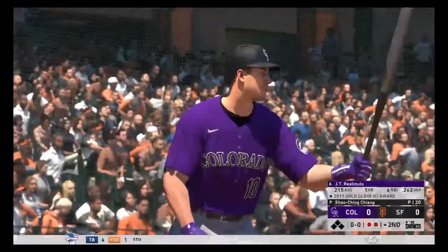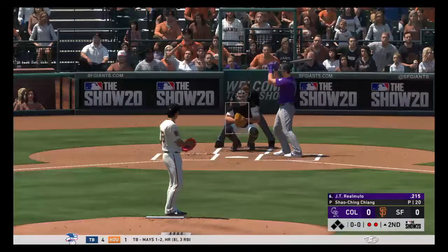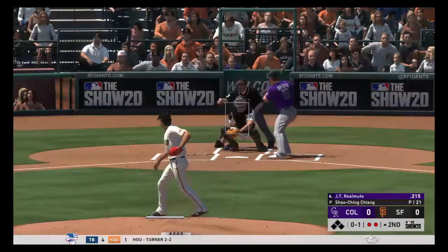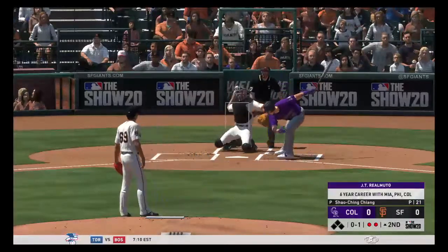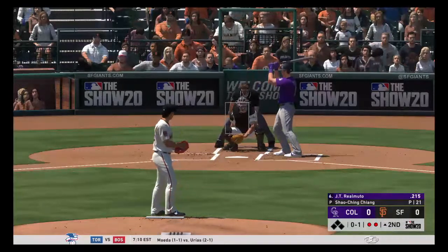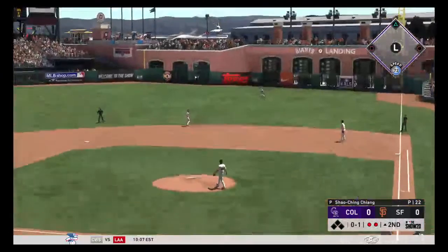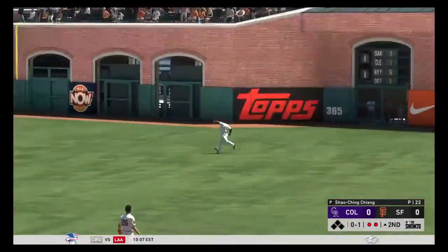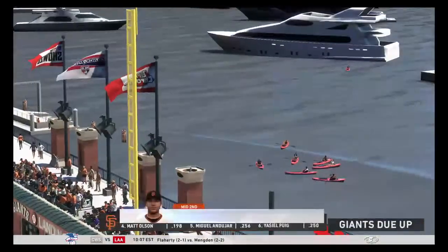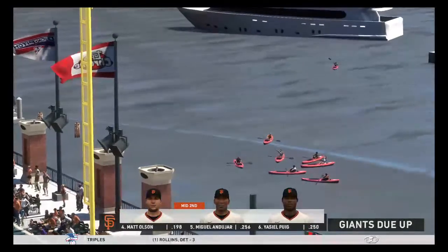And in steps the catcher, JT Realmuto. First pitch of the at-bat. Good bite to the slider, and he takes strike 1. In the air to straightaway right. Puig on the run. He's there to make the play, and that'll retire the side. Rockies are down quietly. We'll go to the bottom of the second. No score.